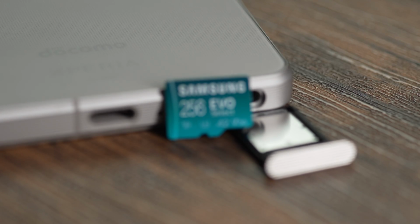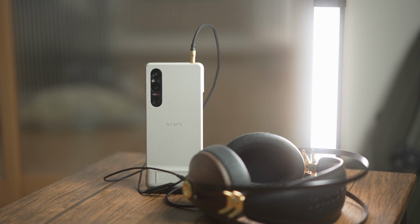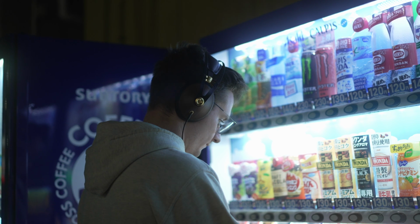Sony Xperias are also one of the few remaining flagships to still offer the headphone jack and micro SD card expansion. This is great for a myriad of reasons, from being able to cheaply expand storage to easily being able to use wired headphones and mics.